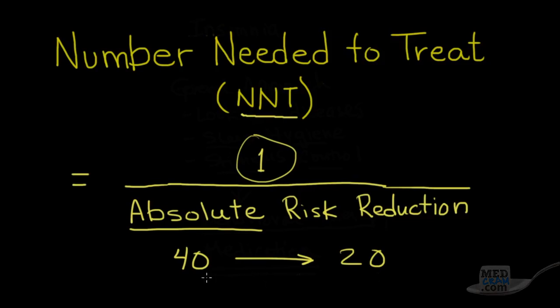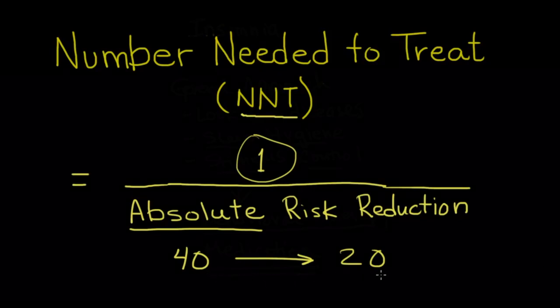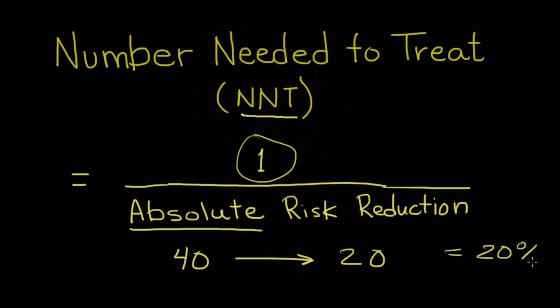The absolute risk reduction is 40 minus 20. The absolute risk reduction would be 20%. Or in this case, we'd put it as a 0.2, right? Because 20% is 0.2. What we're not talking about here is saying, look, there was a 50% reduction in mortality. So we're not looking for that number 50, all right?